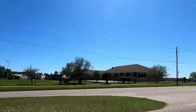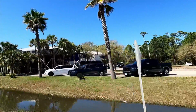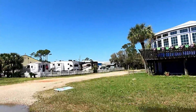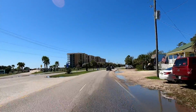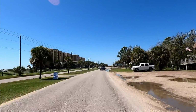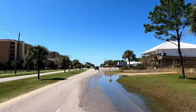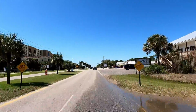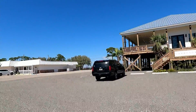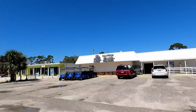And then on the right, you'll see one of my favorite restaurants down here, Islanders. And they've got really good fried shrimp. And then over to the left, you've got one of the few condos here. And it is beyond nice. I've stayed there multiple times, but super nice. You've got a new bar called the Carriage Wine and Market. I've heard great things about that.